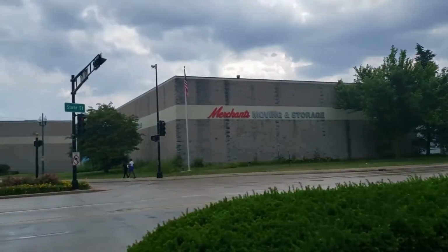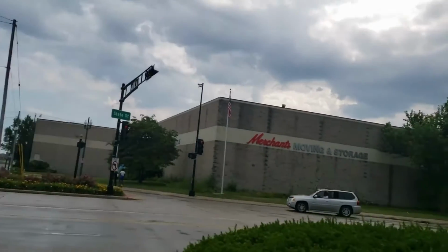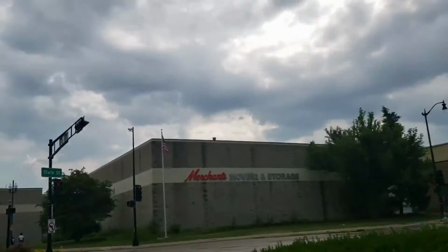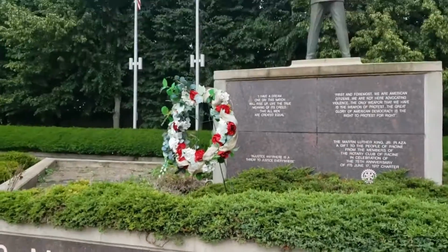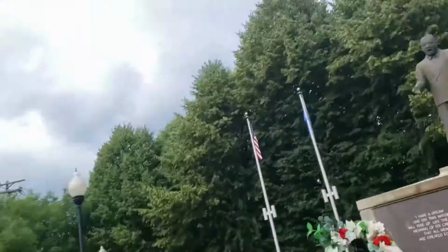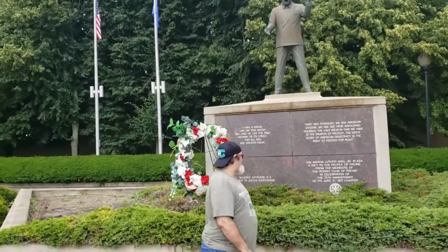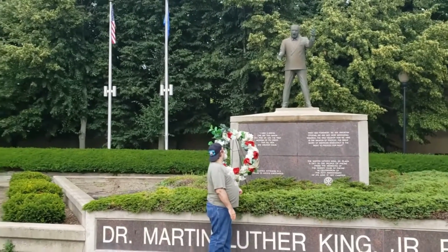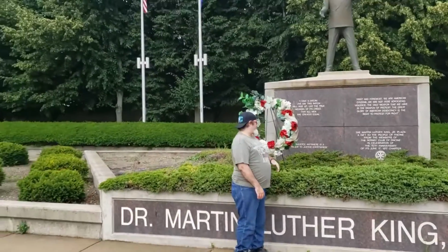And across here we've got Garfield School. And then we've got a couple other roads here. This street here is State. So I'm going to give the camera over to my cameraman, and I'm going to get in front of the camera. Oh no! Let me step back. Look how small this thing is compared to Paul. Yeah, as you can see, small.